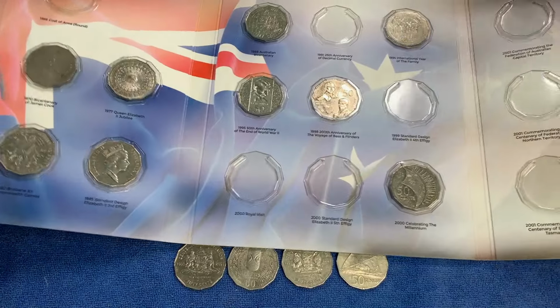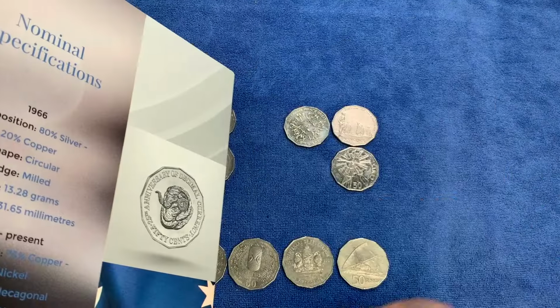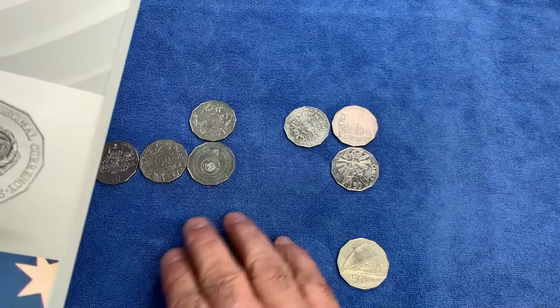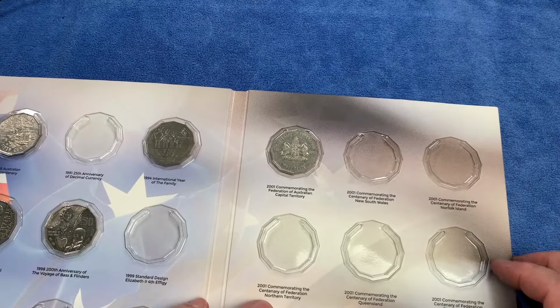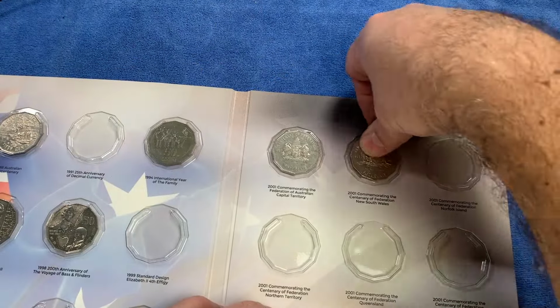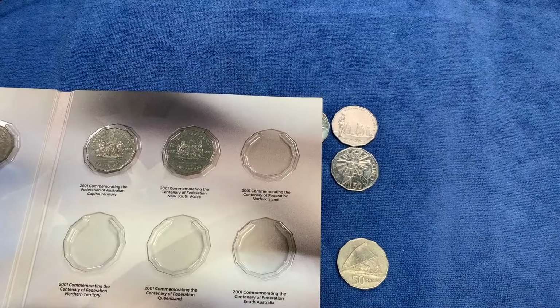the book there. Then we have the Commemorating the Federation Australian Capital Territory. And we did pick up one of those. Very, very freakily, we picked up one of those in a hunt directly after we picked it up in the live stream and closed out the last book. That's very freaky for me. New South Wales, there's the next. We actually did get a New South Wales. So two Centenary Federations in the very first hunt. Can't be unhappy with that.